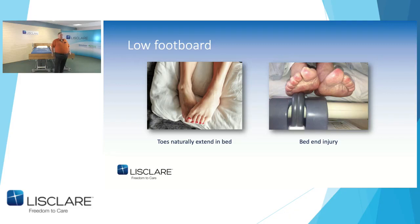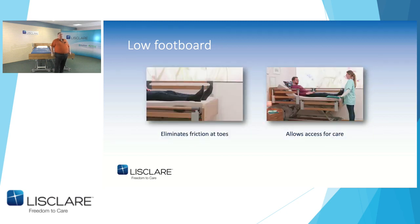Now, from a nursing point of view, you want to be able to gain access for personal care and applying compression bandaging. So as you can see, the person's heels are always on the mattress, but the toes don't hit the footboard. And care providers have easy access.